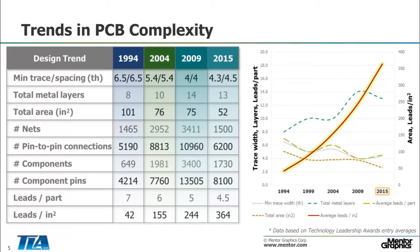Over the last 6 years, layer counts have stayed about the same, while area has dropped 31% and densities have gone up 49%. Over 21 years, trace widths are down 34%, layers are up 63%, total area is down 50%, and leads per square inch are up 767%. You can see the density increase more dramatically highlighted in the chart on the right. As you might expect, consumer designs had the highest density, followed by computer and mil-aero.